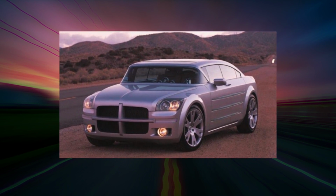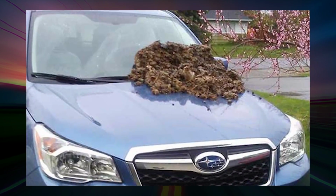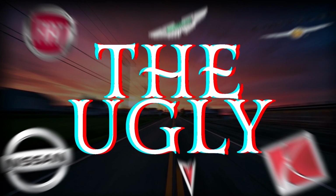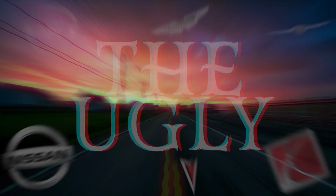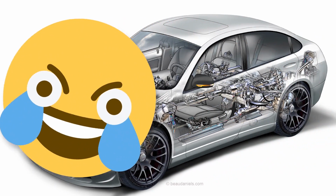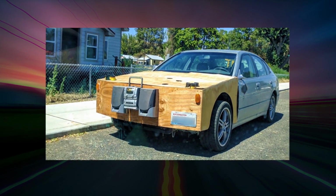The average consumer won't care about your car if they look at the outside and see it's a pile of crap. Today I'm going to give you my top 10 worst looking cars of all time. Now bear in mind this list is about the ugly part of cars. These vehicles may be one of the best things ever built under the bonnet, but that's not what we're talking about today. If it's ugly, then it's ugly, no exceptions.